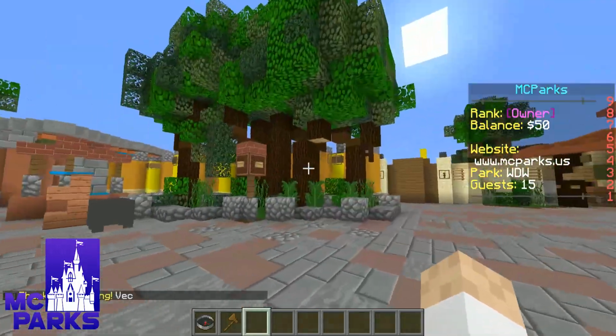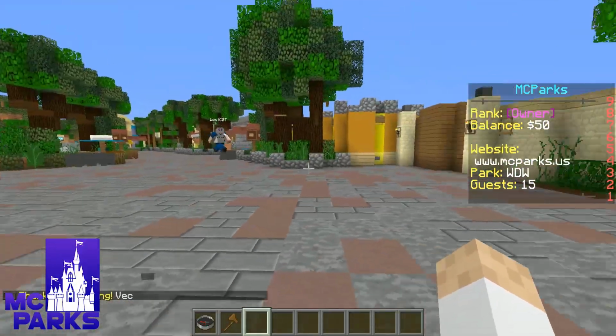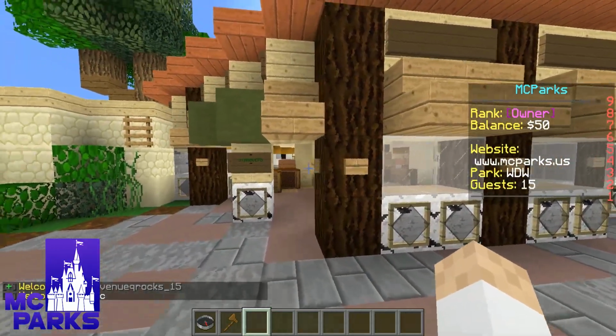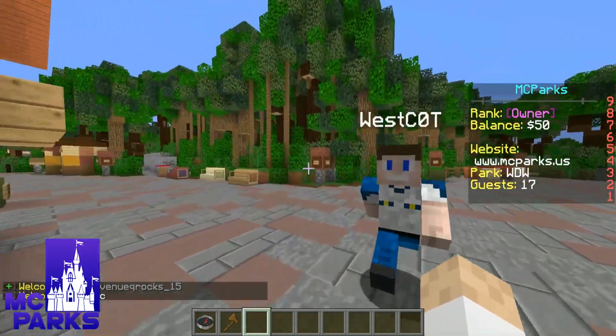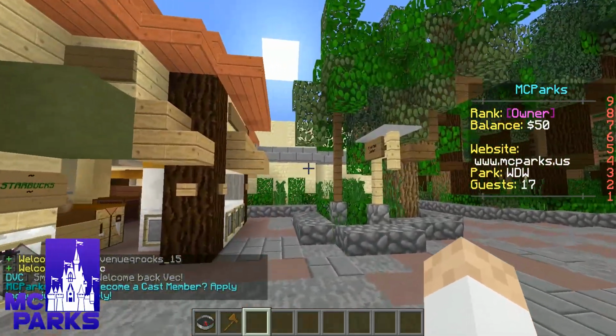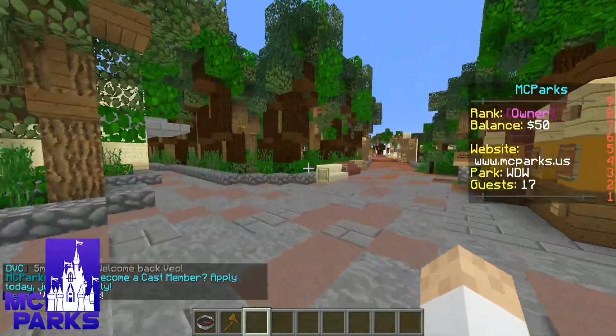So as we make our way over here, I believe this is the Starbucks location in Animal Kingdom, correct? Indeed it is. What do they call it? I forget, it does have a different name. It's got some sort of name. I forget what it's called. Somebody will put that out in the comments.